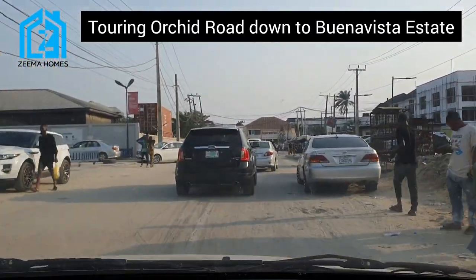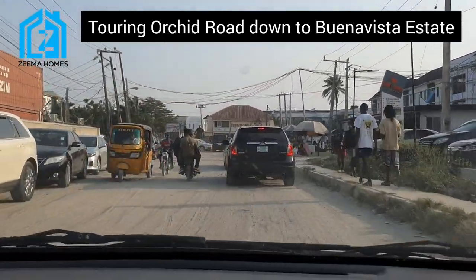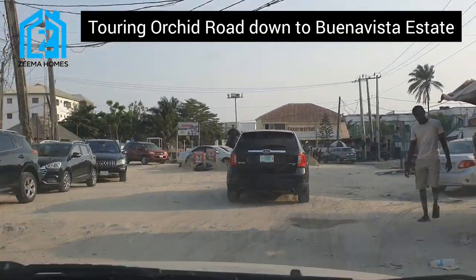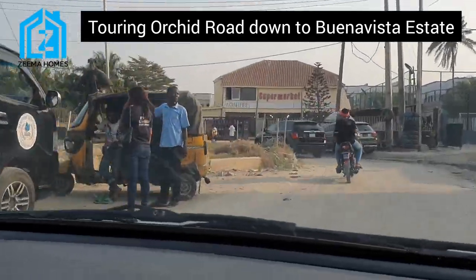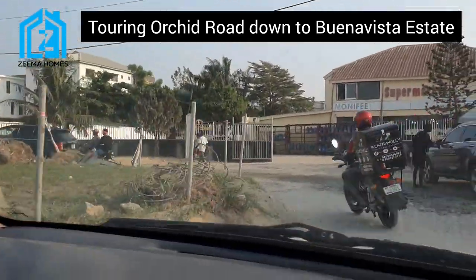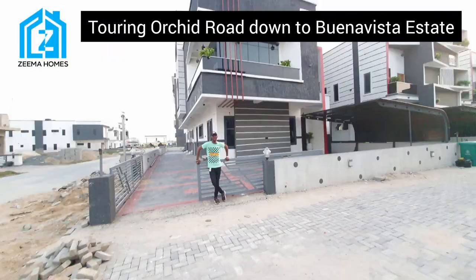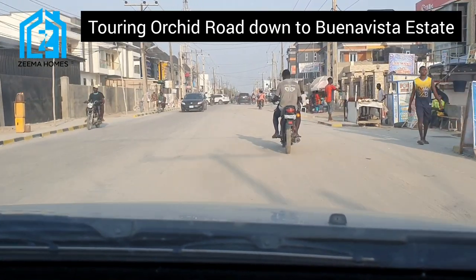To my left, you can see the NU filling station. After the NU filling station is a roundabout. Then at the roundabout, we turn left and drive down to where Benevista Estate is. What I'm showing in Benevista Estate is a 6-bedroom fully detached duplex with penthouse and indoor swimming pool, and you can see the road. The road is an asphalt road, very nice.